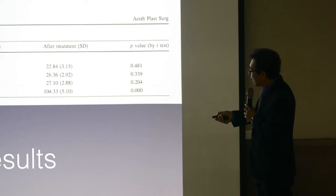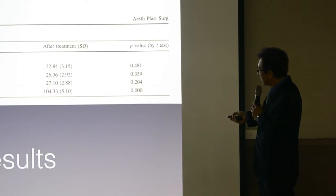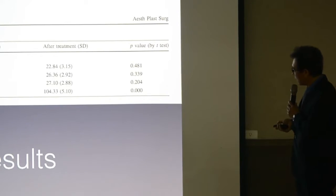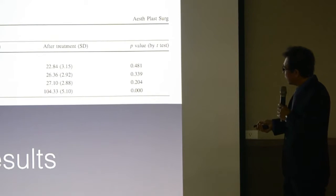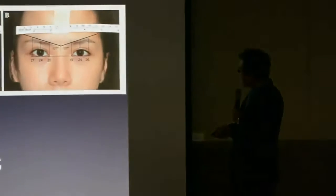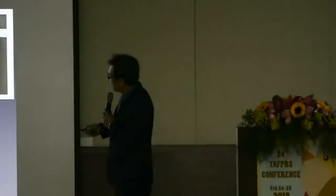medial eyebrow height is mildly decreased after this procedure, while middle and lateral eyebrow heights were increased, both mildly. But these figures were not statistically significant, while eyebrow slant was increased by 2.4 millimeter degree, which was significant. Okay, that's very important.